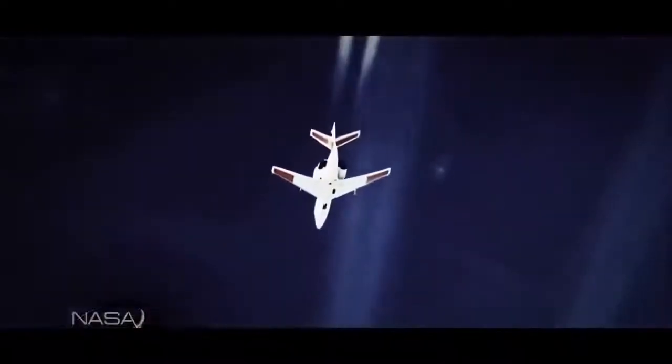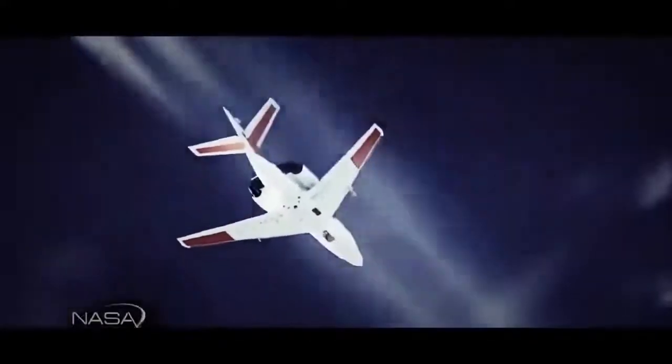Here is NASA's Bruce Anderson to explain. NASA's role is in assessing the combustion characteristics of alternative fuels, as well as determining how these fuels will affect the performance and emissions from aircraft. To understand how aircraft affect the climate, we need to make measurements at cruise altitudes.